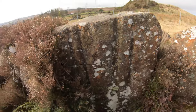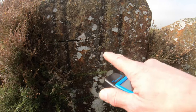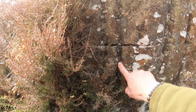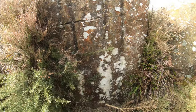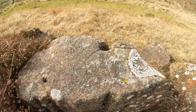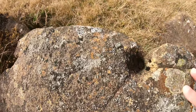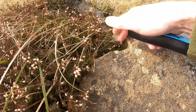Those there, look. Look, man-made those grooves cut into that there. Looks man-made as well there. Similar thing there too.